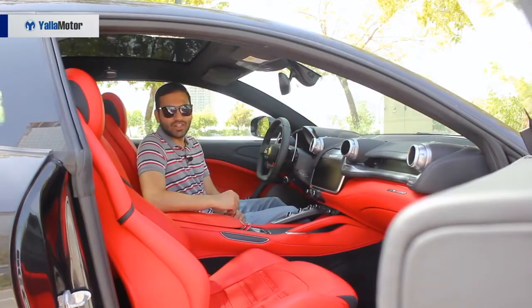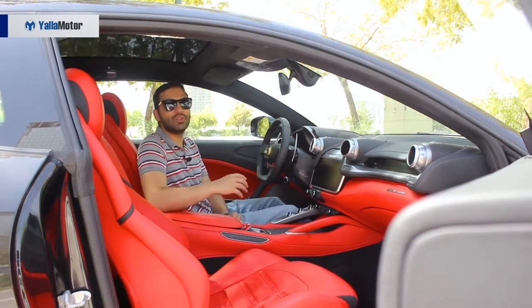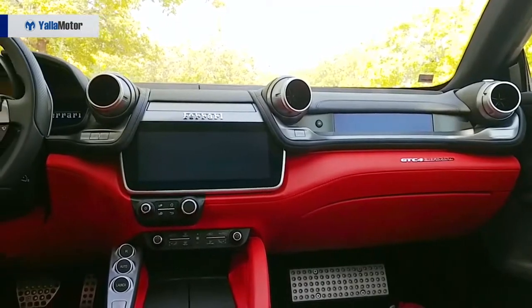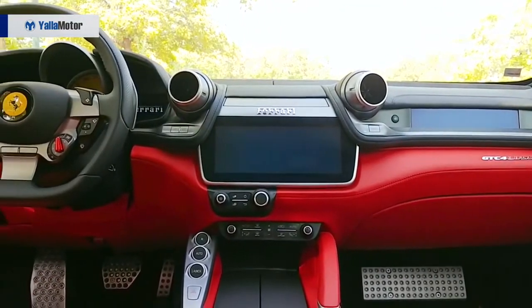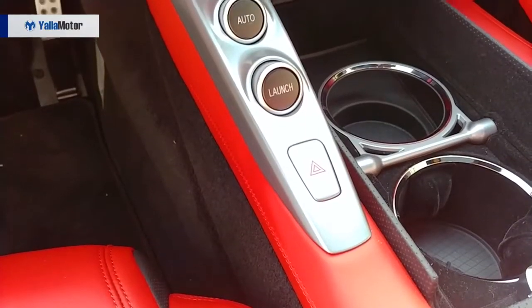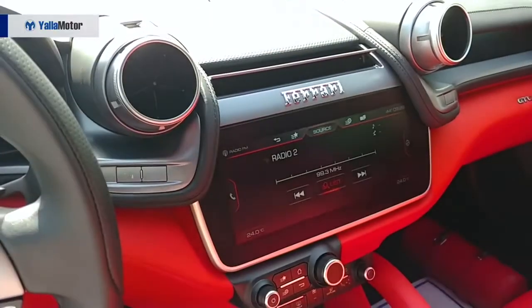Being a grand tourer and meant to seat four adults, Ferrari has paid careful attention to the design and quality of the interior. Inside the GTC4 Lusso is stitched leather along the dashboard, door panels and center console, with real metal on the pedals and titanium around the circular AC vents.